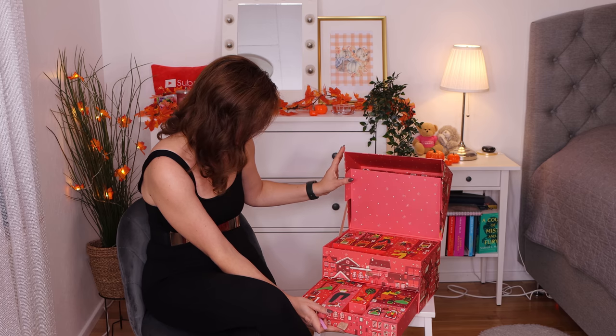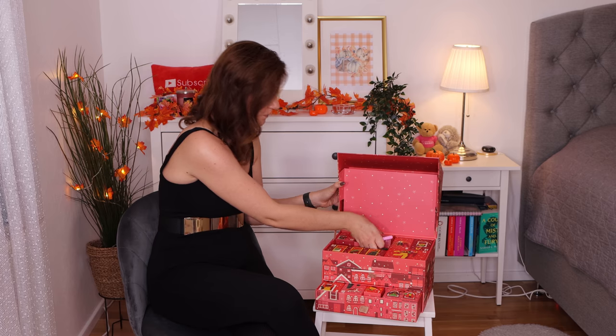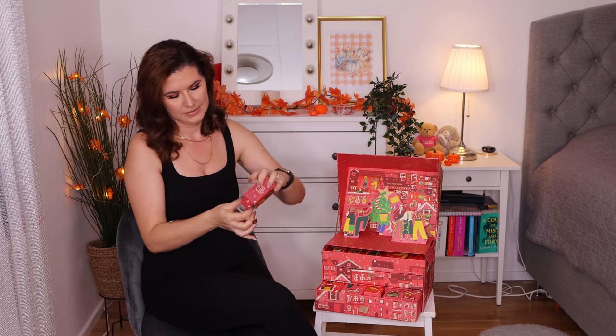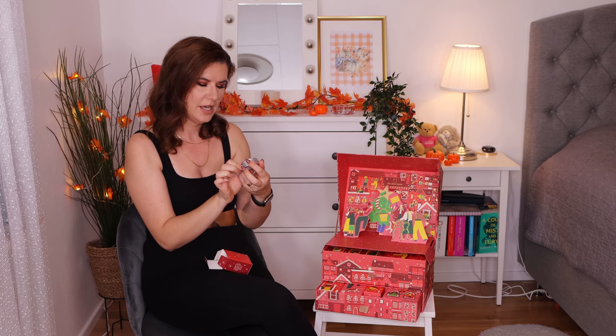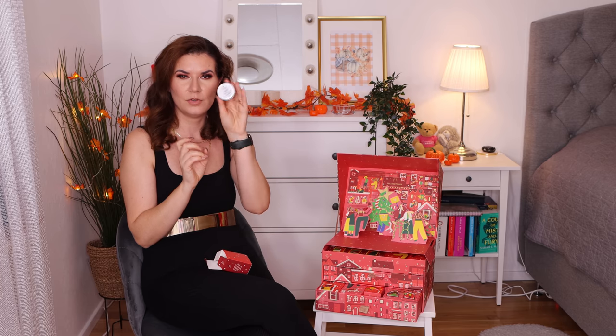Am I blind? There it is. I'm probably the same. Number 5, we do have the chamomile cleansing butter that I heard so many good things about. People really like this butter and they say it removes the makeup nice. So I'm going to try this one.